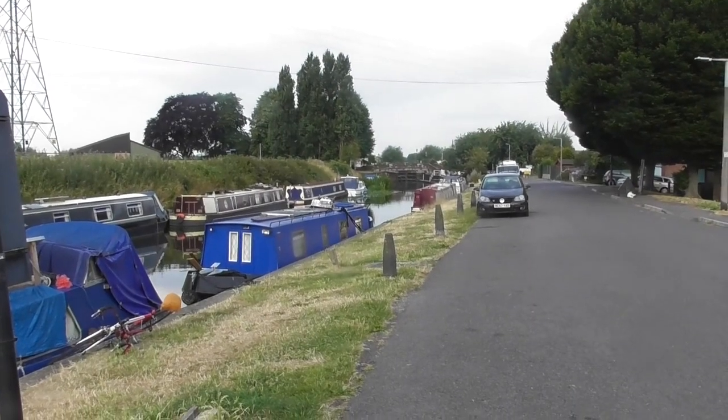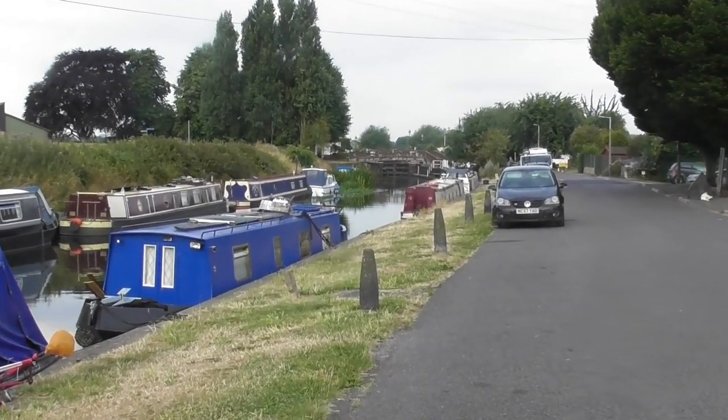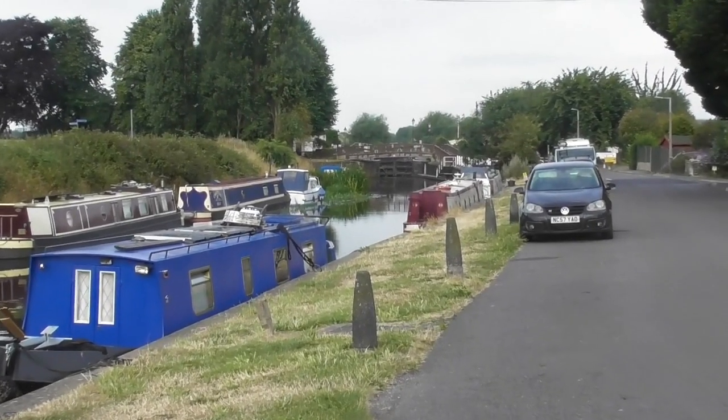Today I'm going to make my way back down the lock here at Beeston and onto Sawley Marina.